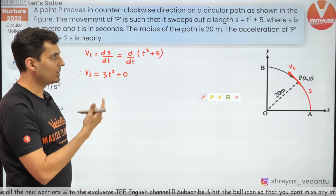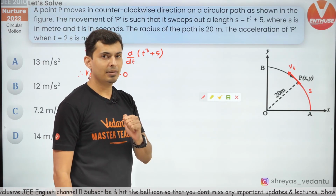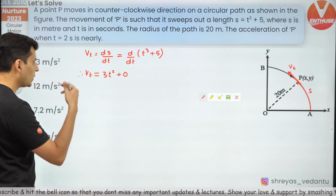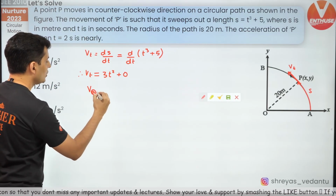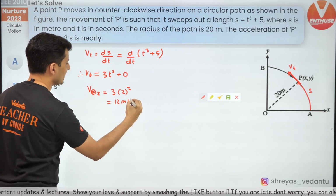So what do I do with this? Let's think. I need the acceleration at that point. If I want to find acceleration, then the centripetal acceleration formula you all know, it's v square by r. Okay, so let's use that, but let's first find velocity at 2 seconds. So that will be 3 into 2 square. 2 square is 4, 4 3s are 12, so 12 meters per second.